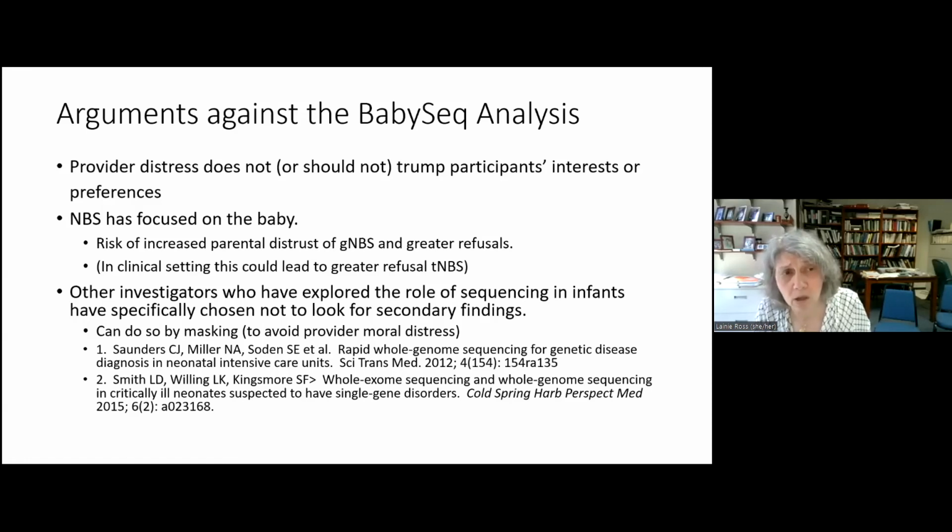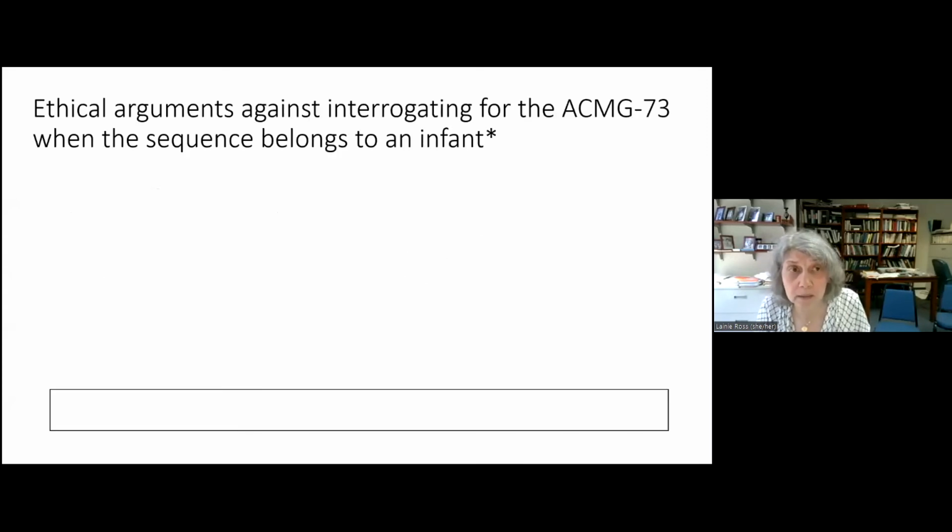My real concern, though, is that newborn screening has always focused on the baby. It's mandatory, although parents do have the right to refuse. And if we start overwhelming them with all these other diseases that we can test for, even if we're not sure what it means and we're not sure we have treatments, that can really lead to greater refusals. And that would be a real loss for the public health system. And other investigators have explored the role of sequencing in infants and have specifically chosen not to look for secondary findings. So that doesn't explain why BabySeq had to be changed the way it did.